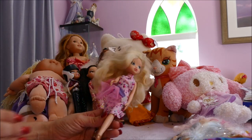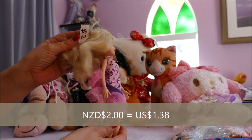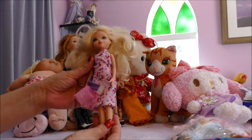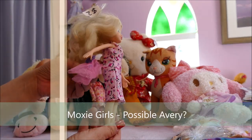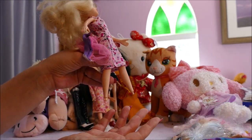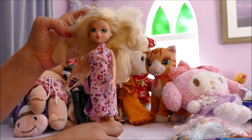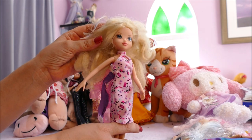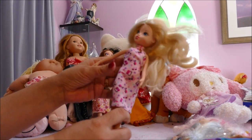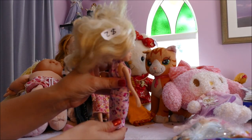She's got stubby legs. We have a Moxie Girl. In typical fashion, she's missing her feet, and you can see her price in her hair, $2. So she is from a thrift store. Quite common for Bratz and Moxie Girls to be missing their feet. I do believe I have quite a few of this blonde, blue-eyed beauty. Really cute dolls, these Moxie Girls. I do not, however, have this gorgeous, gorgeous dress, which is the reason I purchased her for $2.